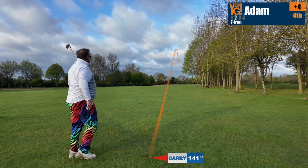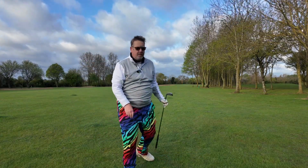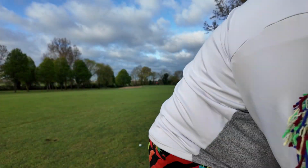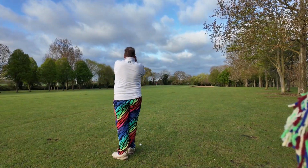Or I could terribly fat it into a completely safe place. Oh well. Fat and horrible. It might have been up where my driver would have ended up, but there's 2 bunkers over there, so taking the 5-iron took those out of play. Shame I can't hit a 7-iron.